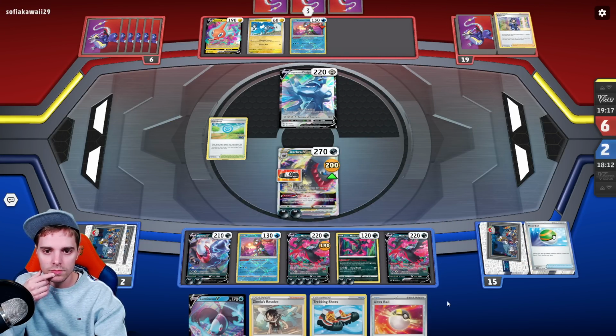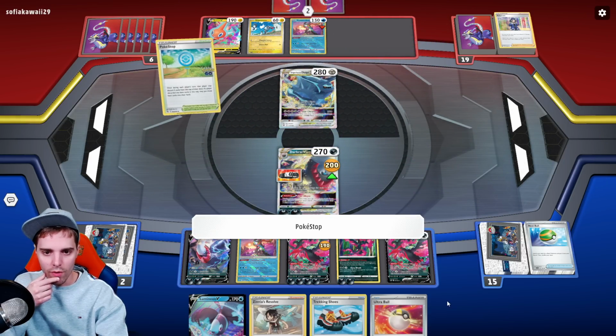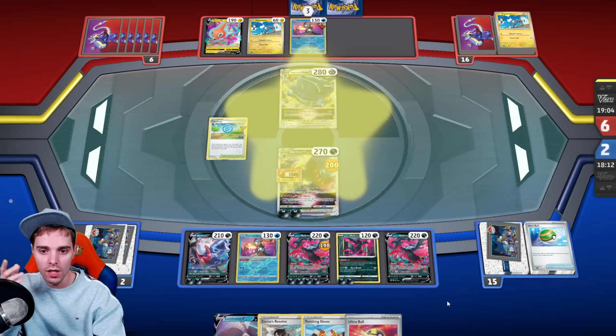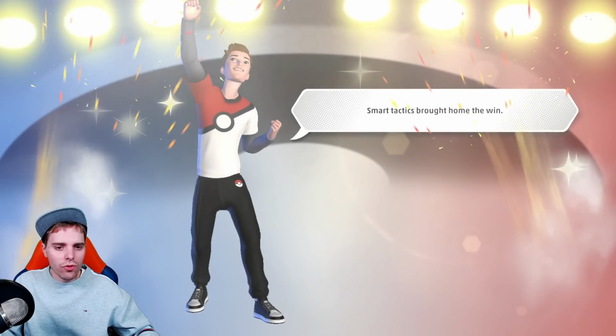Adaman. There's the Dialga. It is here to show everybody. Pokestop. They get Battle VIP Pass and they discard Magnemite. Yowza. Yeah, they would need to get that Dialga out of the active, or they could just... yeah, that's what I see. They conceded. So hopefully you guys enjoyed this video of the Darkrai V-Star deck.